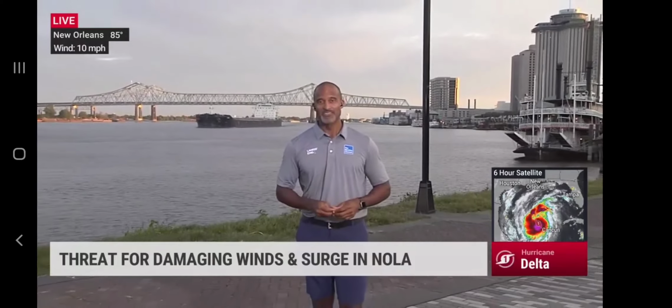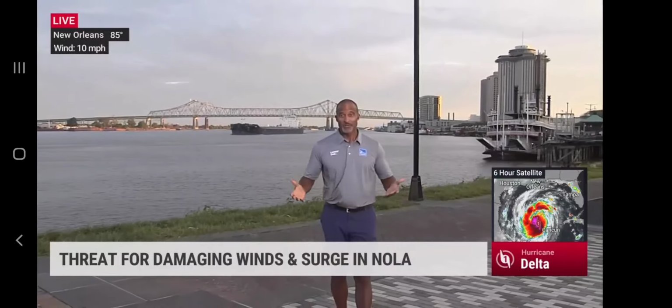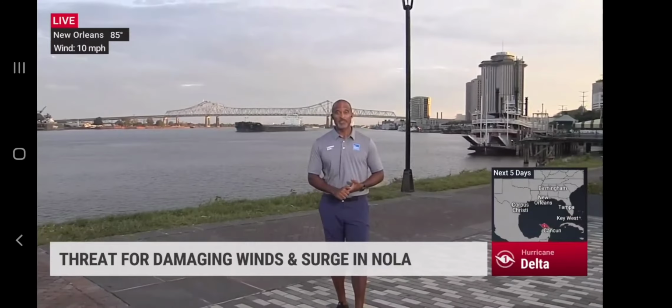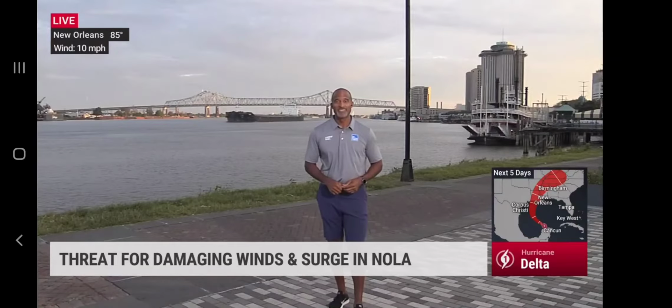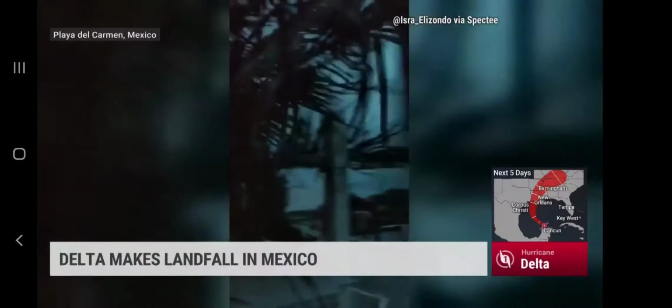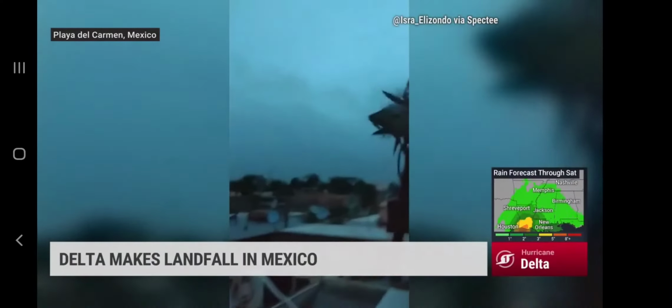But again, there are other areas, Alex, that will see the direct hit of this. And one of those areas really not too far from Lake Charles, Louisiana, and Cameron, Louisiana, areas that really do not need any more of this. Do not want it. Just had Laura move through, and now looking at yet another impactful hurricane.